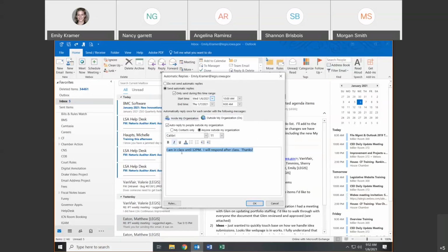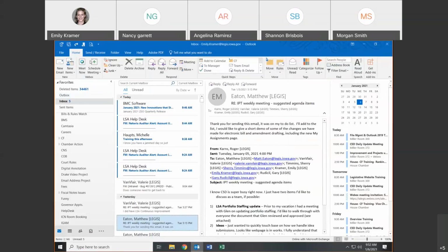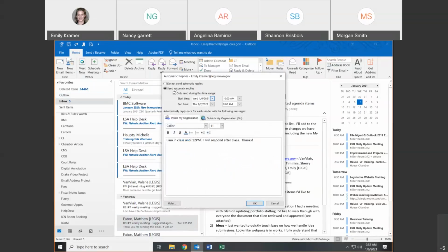On the outside the organization, there is one other setting here that says auto reply to people outside my organization. There's an option to do contacts only, so that would be all of your Outlook contacts you can use, or there's the option to just do anyone outside the organization, which is the default. But that's the only other setting. So turn that off and on as you wish. Again, it's very obvious when it's turned on. You see that big yellow thing across the top of your app, or across the top of your page. So it's very obvious that automatic replies are being sent.